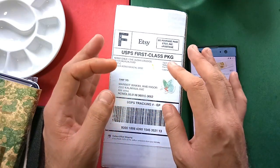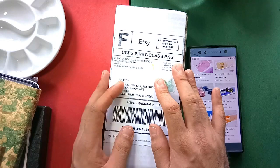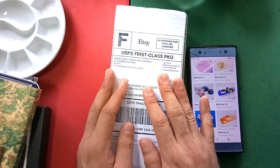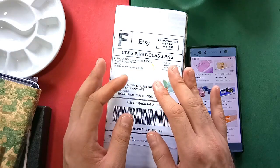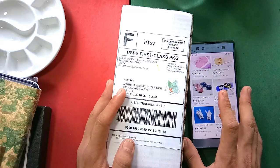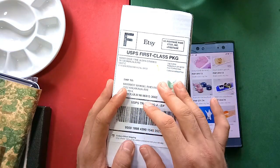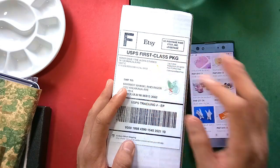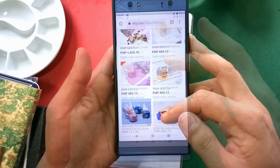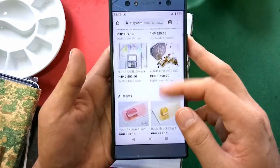So I got 8 matte colors, so that's 64 US dollars or 3,400 Philippine pesos, and the shipping fee was free because I got more than 60 US dollars worth of paints. Aside from half pans, they also sell it in full pans. They also have sets and they also have brush rests. Let me show you. So this is how their website looks like.